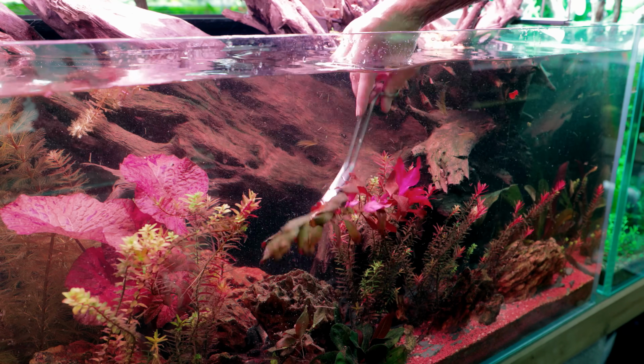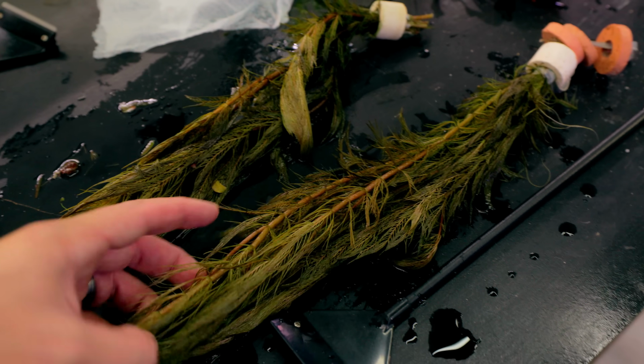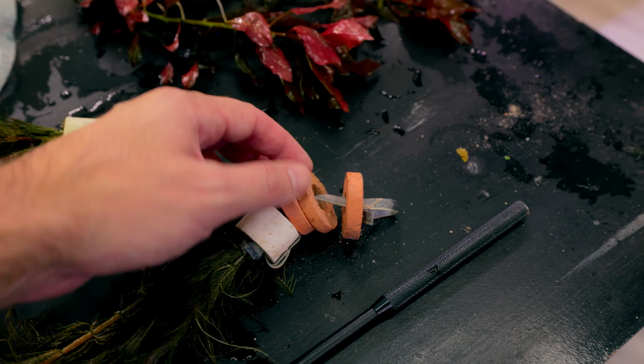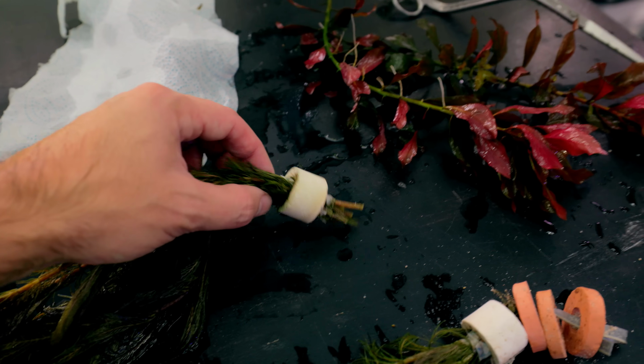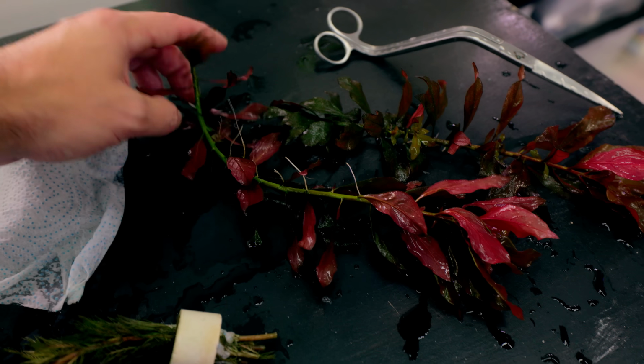So because these stems are big and floaty and getting the flow, I've attached some ceramic rings, some extra weights onto this one because it's very big, and then a ceramic ring on that one. I can sink it right into the substrate, and then that will lock it all down. The Ludwigias are absolutely fine. I can just put them straight in the substrate.